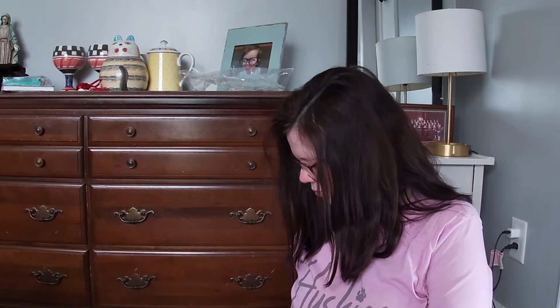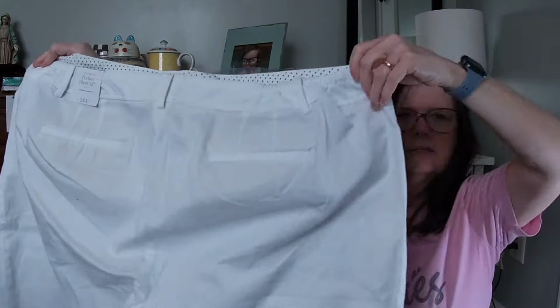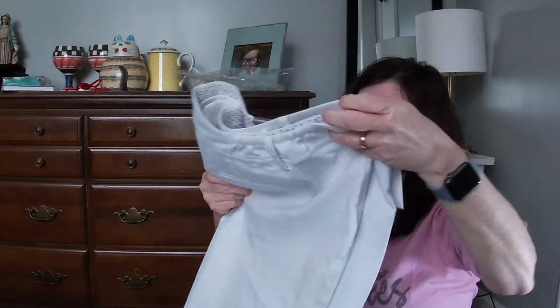And then the last item I have are these J.Jill or no, these are Talbots too. And these are also shorts, also in a size 20W, also $65. So all in all for $60, I think I'm gonna do pretty good. I'm particularly excited to look into the comps for the sheets.